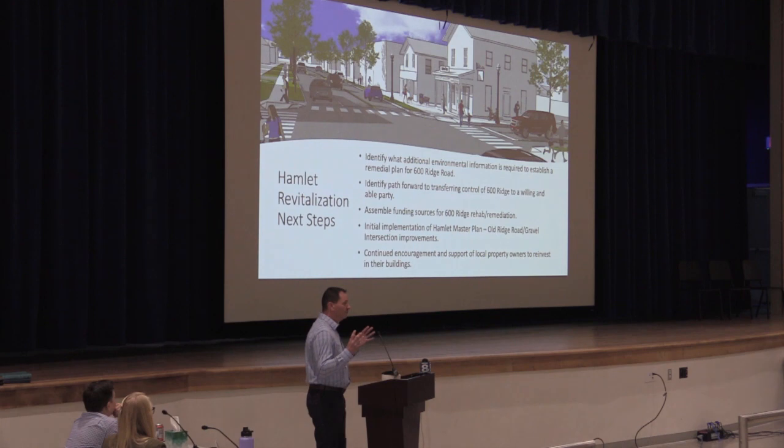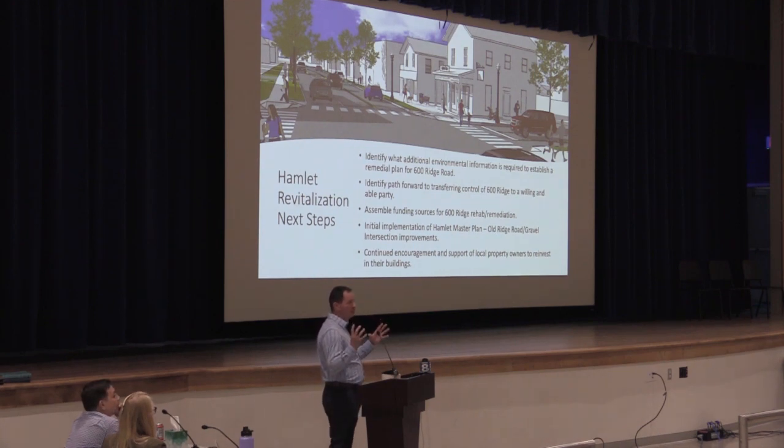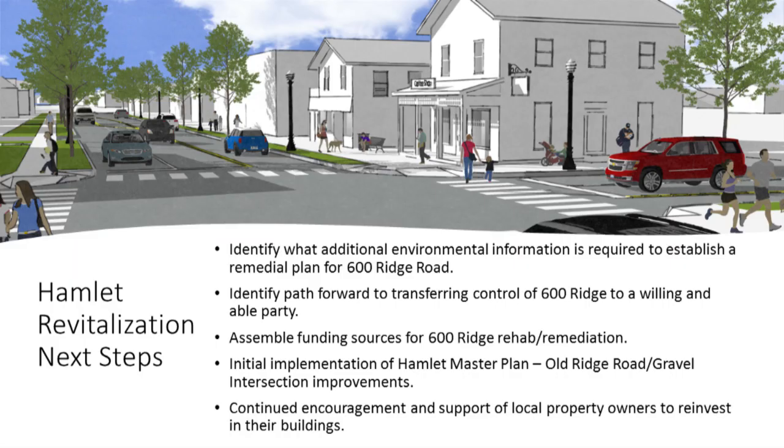So the next steps in this bigger picture, Mary talked about the next steps on the environmental side, but next steps for the overall revitalization. We need to identify what the environmental next steps are, right? So what additional information do we need for a remedial plan? And Mary went over that. Phase 1, Phase 3, so we know what those next steps are.